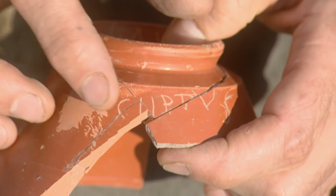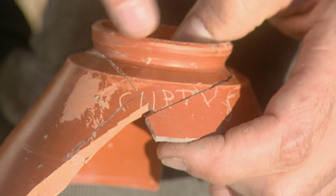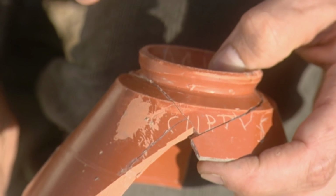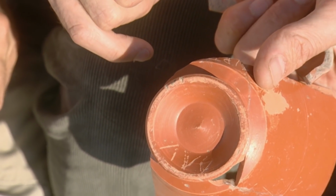We've got C-C-E. That's a cursive form of E with 2 vertical strokes. P-T-U-S, acceptus. And if there was an A, it's been rubbed off. And that must mean the accepted one. So I wonder if that's the name of somebody who lived here. Must be. Unless it's just saying it's not a reject. And then there's another AVG underneath. Isn't that wonderful? Yes, beautiful.